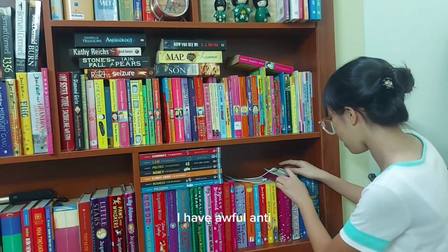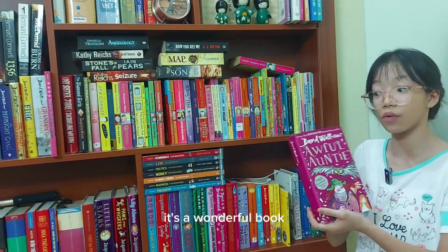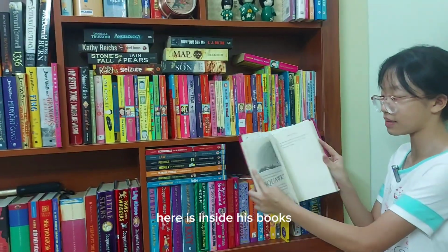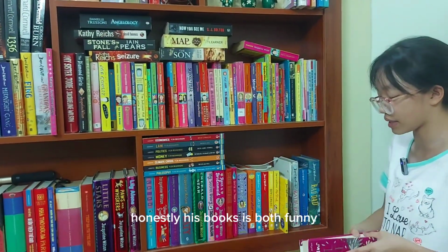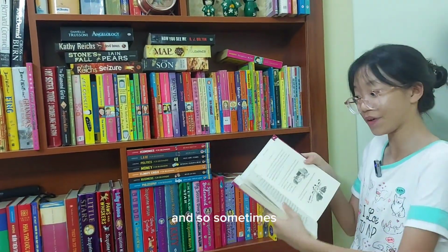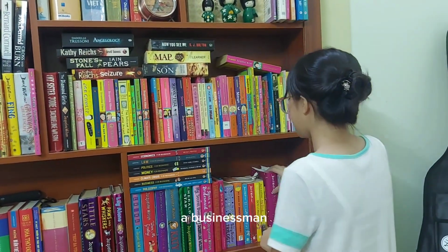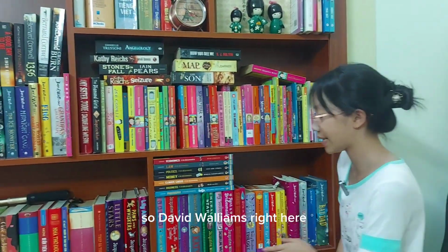For example, I have Awful Auntie by David Walliams. It's a wonderful book and he's a number one best-selling author. Here is inside his books. It's really fun to read. Honestly, his books are both funny and sometimes creepy, because he is a freelancer, a businessman, and also a pretty funny person as well. So, David Walliams right here.